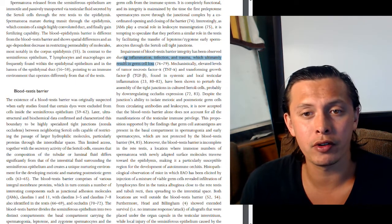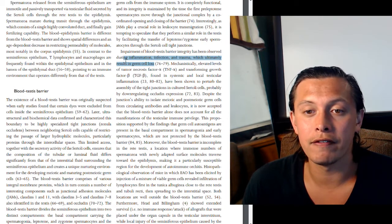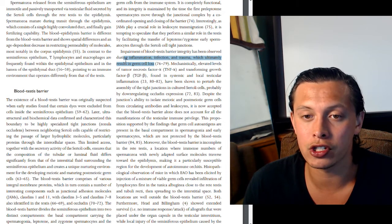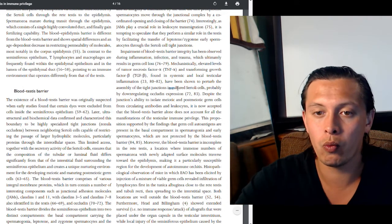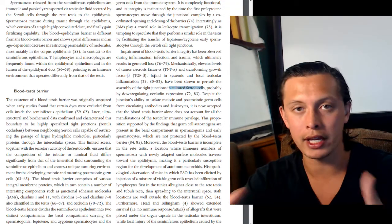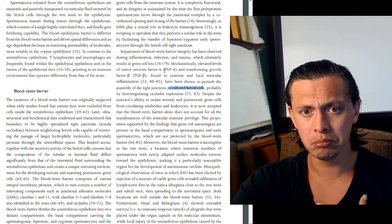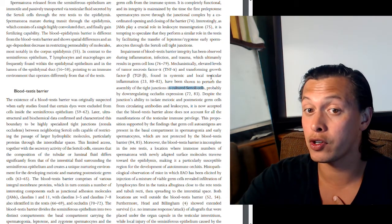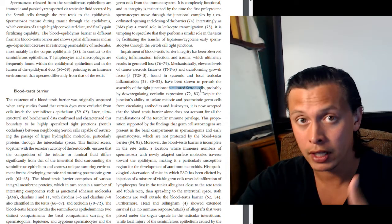Mechanistically, elevated levels of tumor necrosis factor alpha, or TNF-alpha, and transforming growth factor beta, TGF-beta, found in systemic and local testicular inflammation, have been shown to perturb the assembly of tight junctions in cultured Sertoli cells, probably by downregulating occludin expression. So when we do an experiment on cultured Sertoli cells, so they're not in the testes, we have them growing on some sort of plate, right? If we give them higher levels of tumor necrosis factor alpha and transforming growth factor beta, and these are also found in systemic and local testicular inflammation.